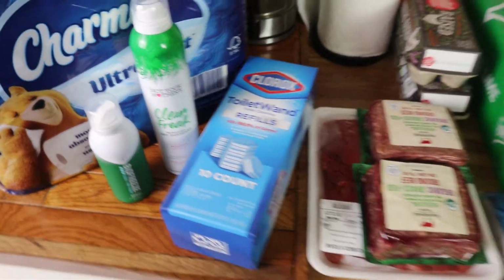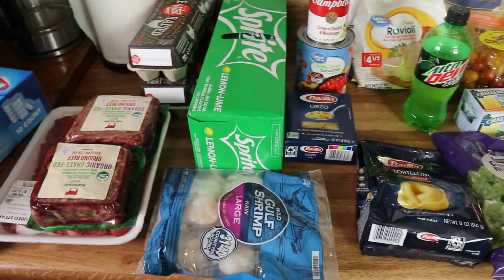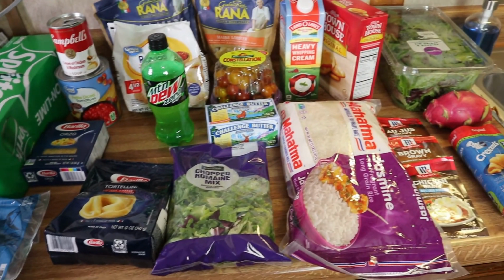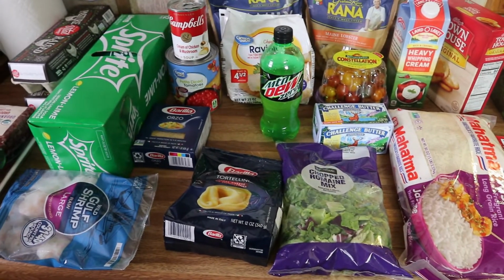So yeah, here's a little overview of everything. I'm going to go ahead and get all of this put up so that way nothing goes bad.